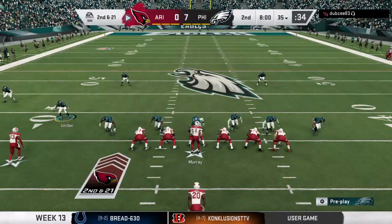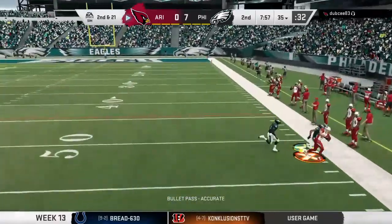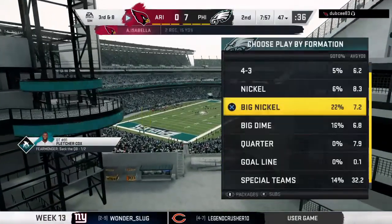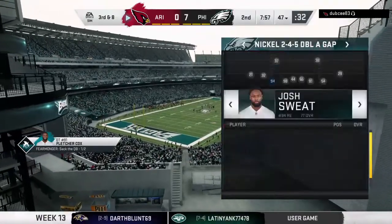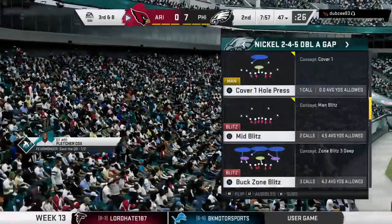Well, they're in some hot water now. After that sack, it's 2nd and 21. Murray now. That's Isabella open on the right side. All that practice time came to fruition on that play. All those timing routes that they work on through training camp, OTAs, minicamp, and just regular season, they got it done on that one. An outcut, ball was delivered, and picked up the completion.